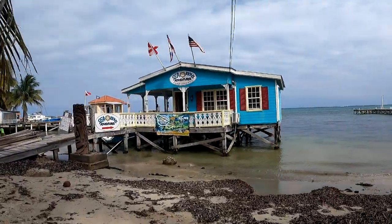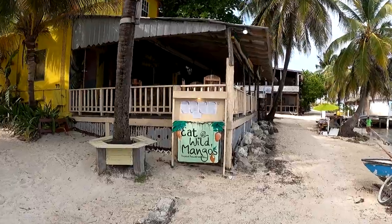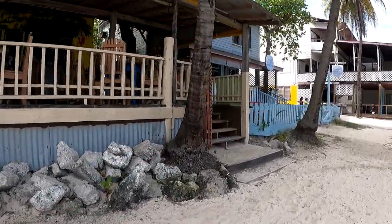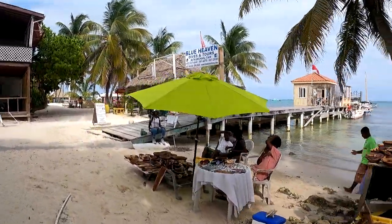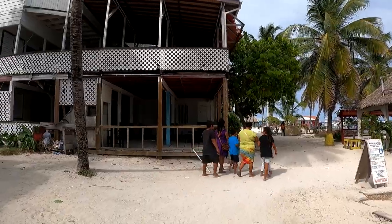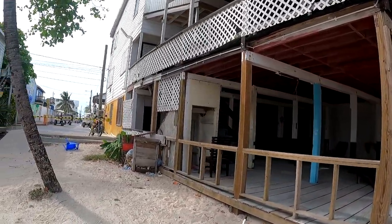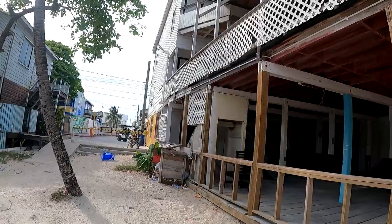Tour operators here all along the beach. Wild mangoes right here. Belize Chocolate Company. This used to be Ruby's Hotel. I believe it was sold during the pandemic. They had some other plans for it, but there was some uproar with the community as far as wanting to move one of the water taxis.